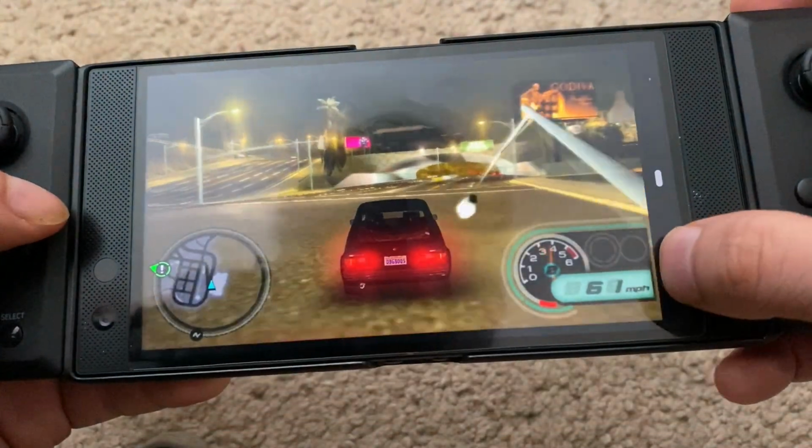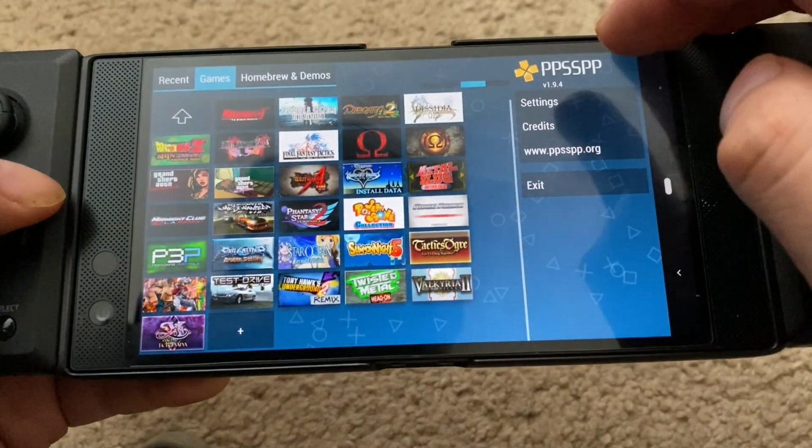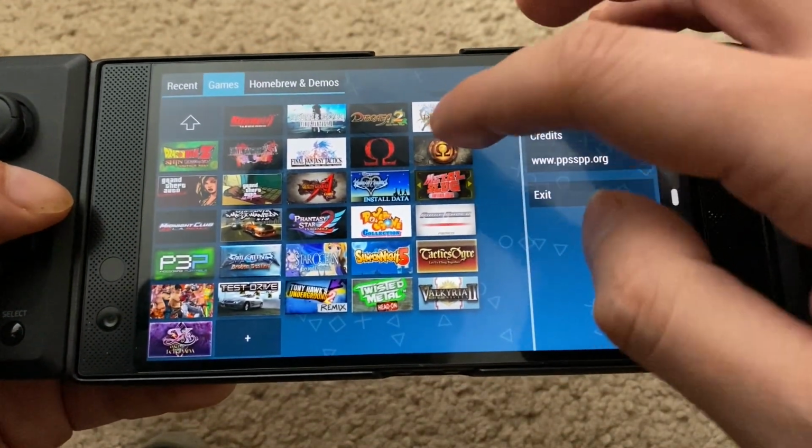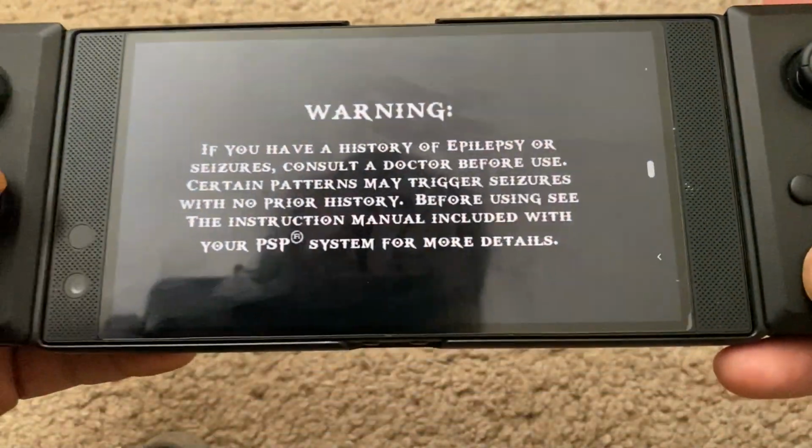Let's try another game. I think I'll try God of War. That seems to be, yeah, Ghost of Sparta. It's one of the better games on PSP.